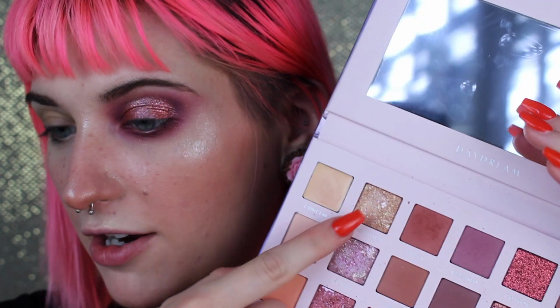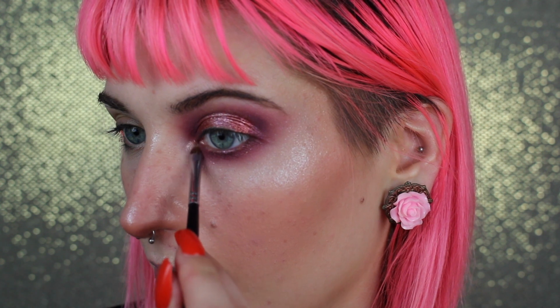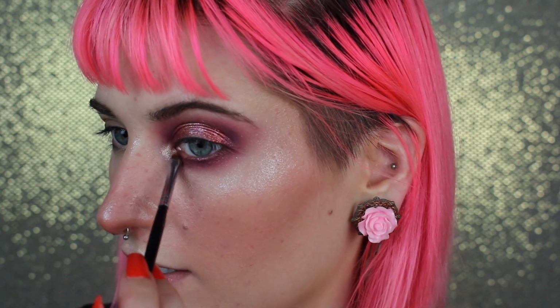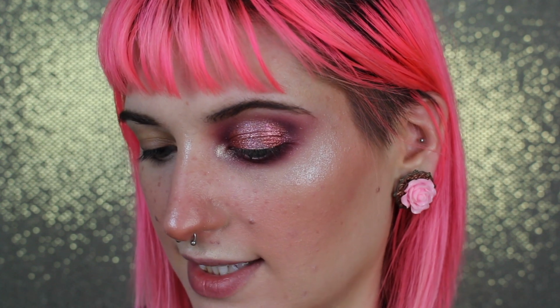I can't deny it. For my inner corner, I want to take Starcross, which is that more goldy one. I'm just going to dip this tiny little Morphe brush in that shade and pop that right in the inner corner. It's actually a really good inner corner highlight tone. I like it. I'm just building it up a lot because I like a very, very intense inner corner. I mean, this is pretty much the look. This is pretty much what I wanted once I decided what I was going to use. It's very burgundy, pinky, grungy, cute.